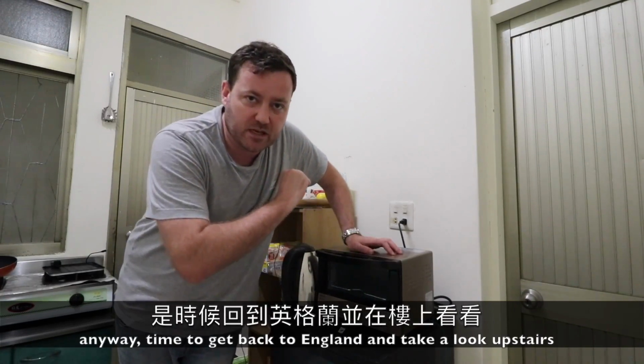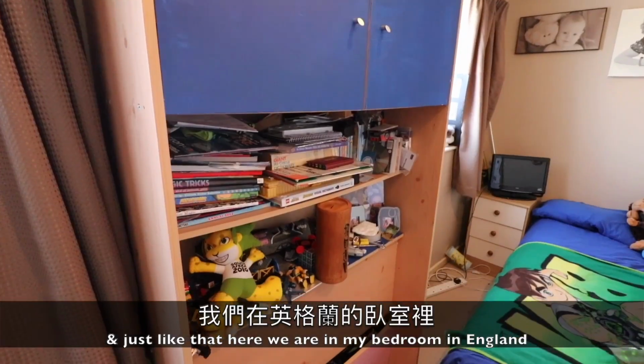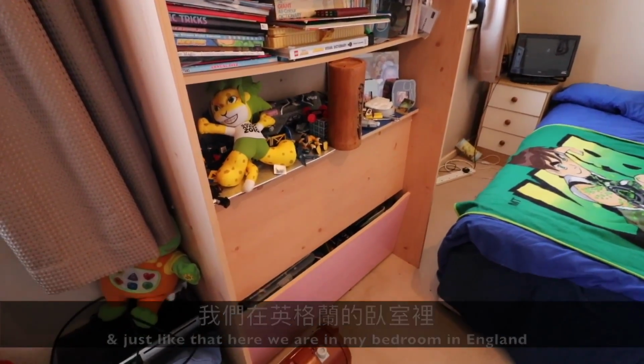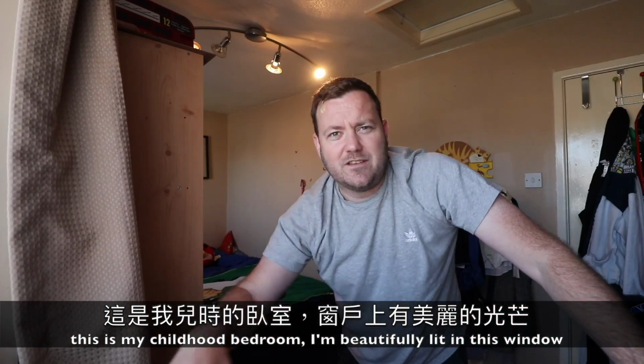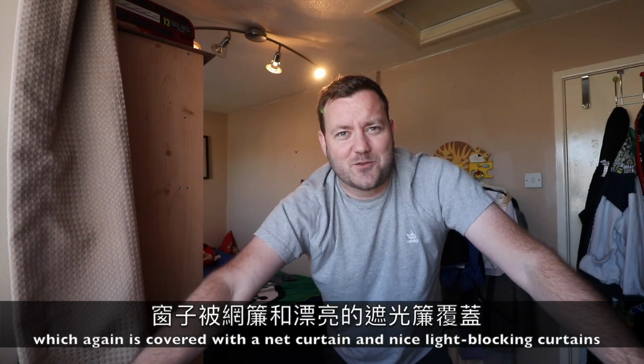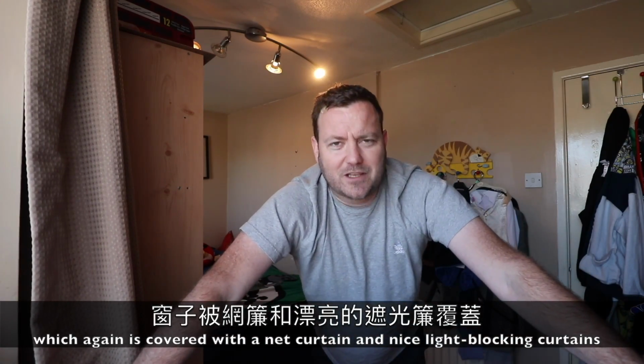Anyway, time to get back to England and take a look upstairs. And just like that, here we are in my bedroom in England. This is my childhood bedroom. I'm beautifully lit in this window, which again is covered with a net curtain and nice thick light blocking curtains.